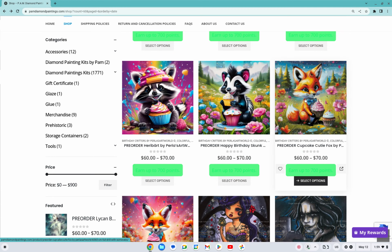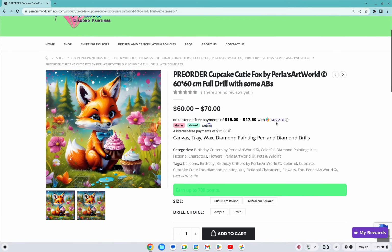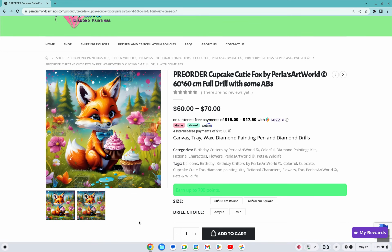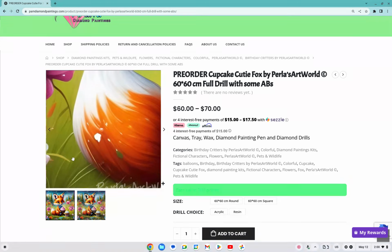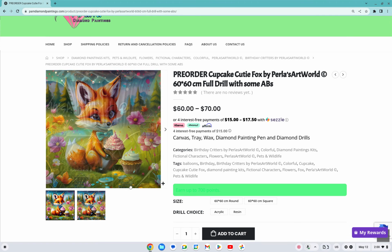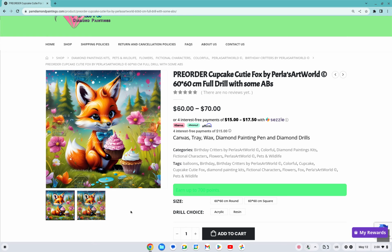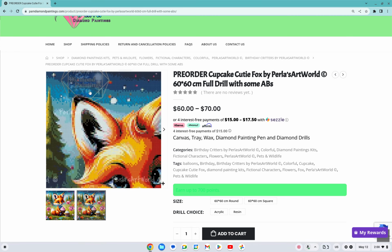Okay, the next one, we have another fox. This guy has a cute little look to him. I love how his hair kind of flips up into what looks like a little mini mohawk here. Okay. This one is Cupcake Cutie Fox, 60 by 60 centimeters with some ABs. This one looks like pine trees, a forest in the background. Again, beautiful variety of flowers here and grass in the foreground of the artwork. And this fox has a little bow tie and two cupcakes. Let's go ahead and look at the rendering. Looks like some color blocking back there.